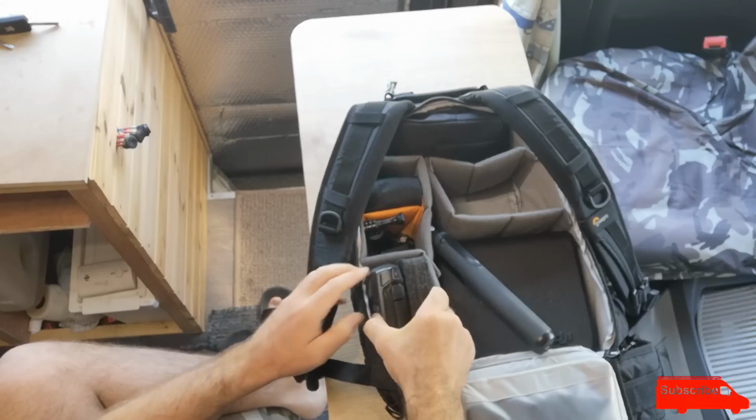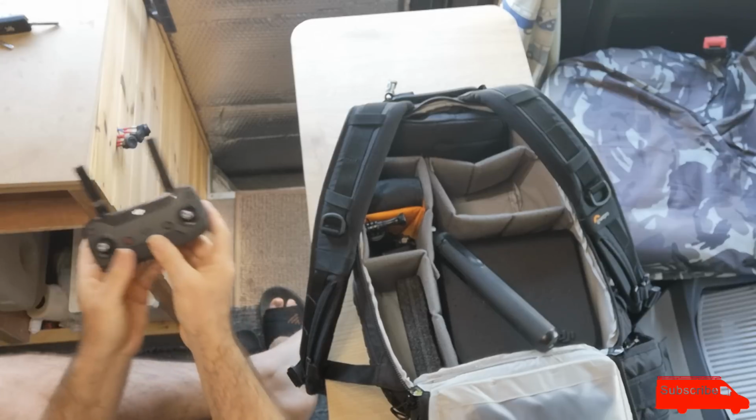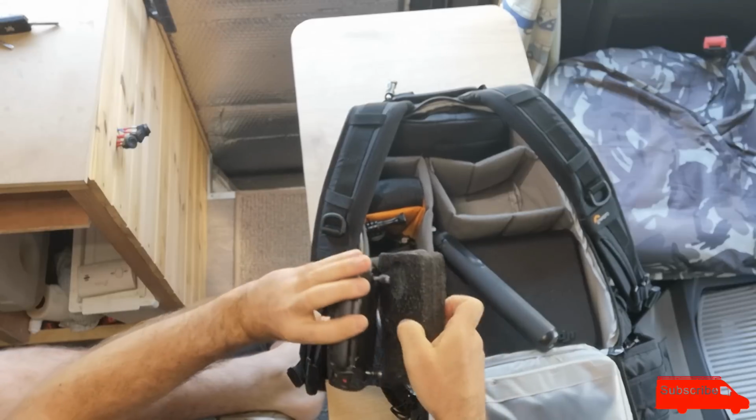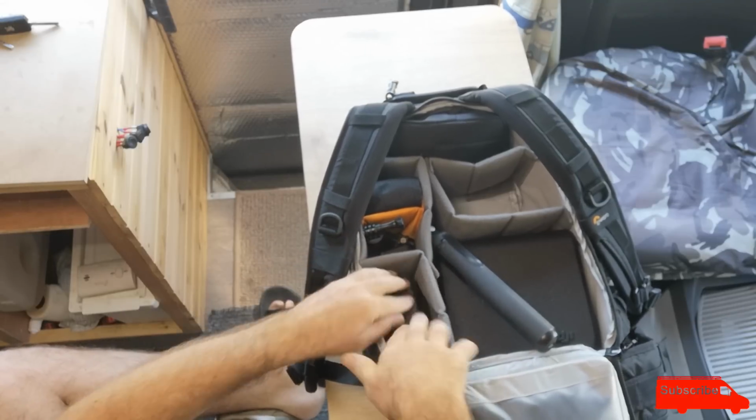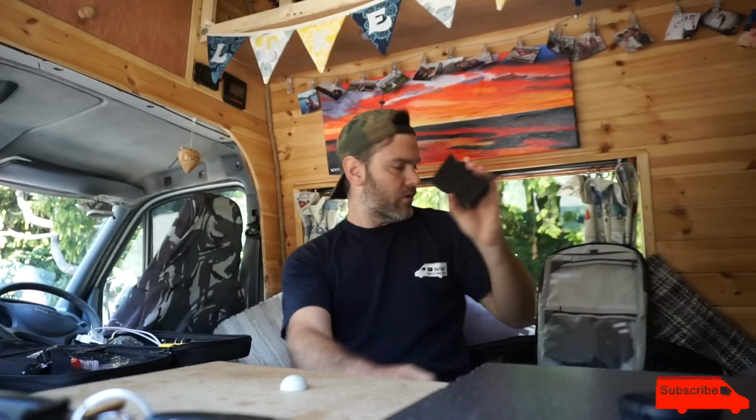So the Spark comes with this controller for it. You put your phone in here. Great. I can't rate it enough. I really like the Spark. In this bag I've got the multi battery charger, so I can charge 3 batteries for the drone at a time.